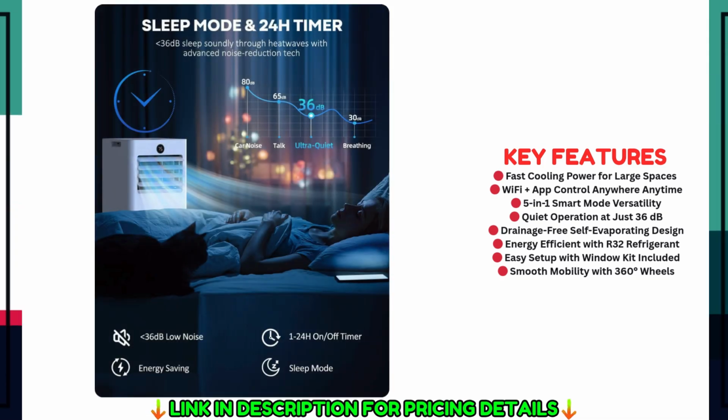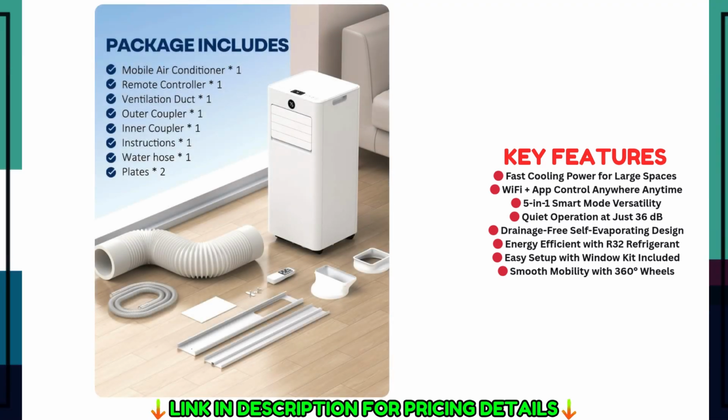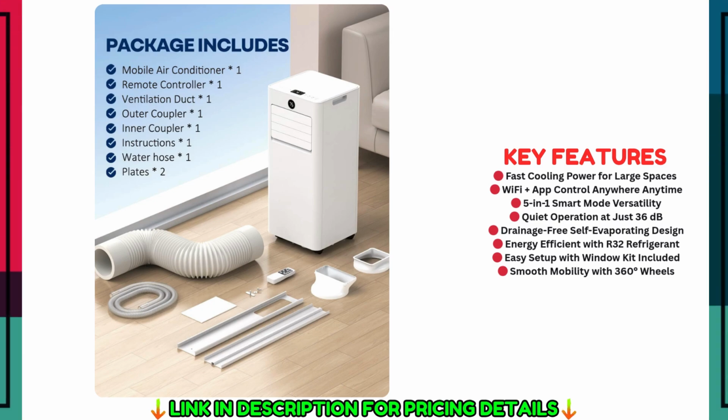What sets the ECZWXZ portable AC apart is its intelligent Wi-Fi and app connectivity. You can remotely control the temperature, set schedules, and even monitor energy use from your phone, allowing you to walk into a pre-cooled room every time.